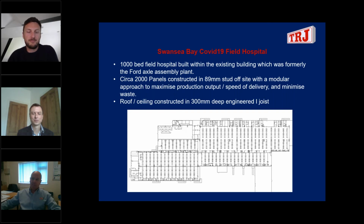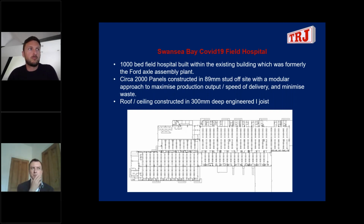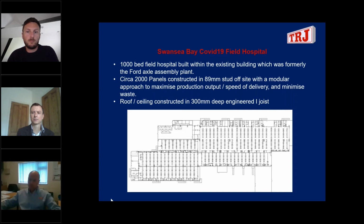So we needed to build a 1,000-bed field hospital within these confines. So immediately we thought, okay, we'll use our offsite assembly, and effectively we've built a building within the building to house this facility. We completed circa 2,000 panels. Those were all built in 89 stud, and we took a modular approach. So we developed the first area in multiples of panels, and we continued that through the 5 phases, so that we could maximize production output in the factory with a modular system, great speed of delivery, and we minimized waste. And then on top of our panels, we did a 300mm deep engineered I-joist roof / ceiling.